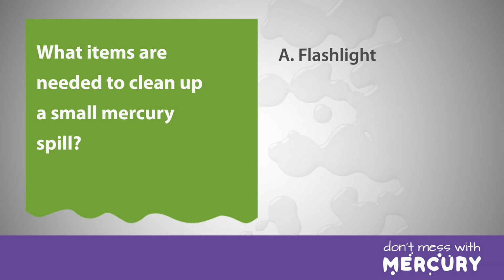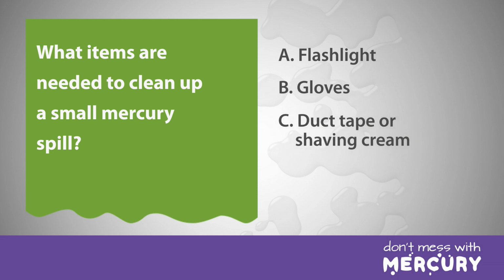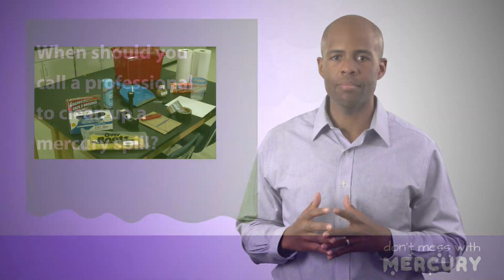Second question. What items are needed to clean up a small mercury spill? A. Flashlight. B. Gloves. C. Duct tape or shaving cream. D. All of the above. The correct answer is D. These items, as well as zipper top bags, trash bags, paper towels, cardboard, eyedropper, and a contact list should be included in your spill kit.